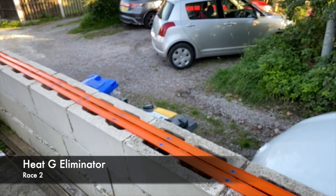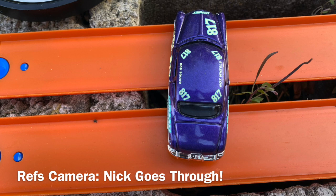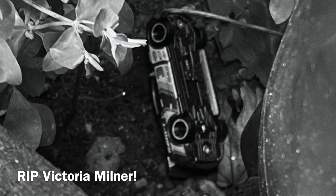Oh, she's gone. Well, there's the Hudson Hornet going through. Is he more than 50% on his side of his track? Personally, I'd say no. So why are we putting the Hornet through? I don't know. But we need to have a word with the ref here. Oh, hang on a second. Oh, right. Now we know why the Hornet's going through. Rest in peace, Vicky. Anyway, moving on.